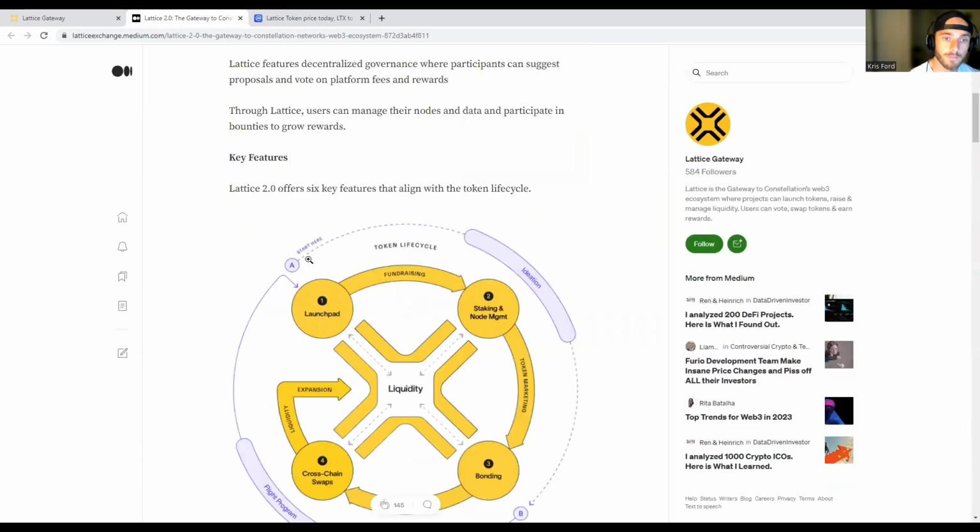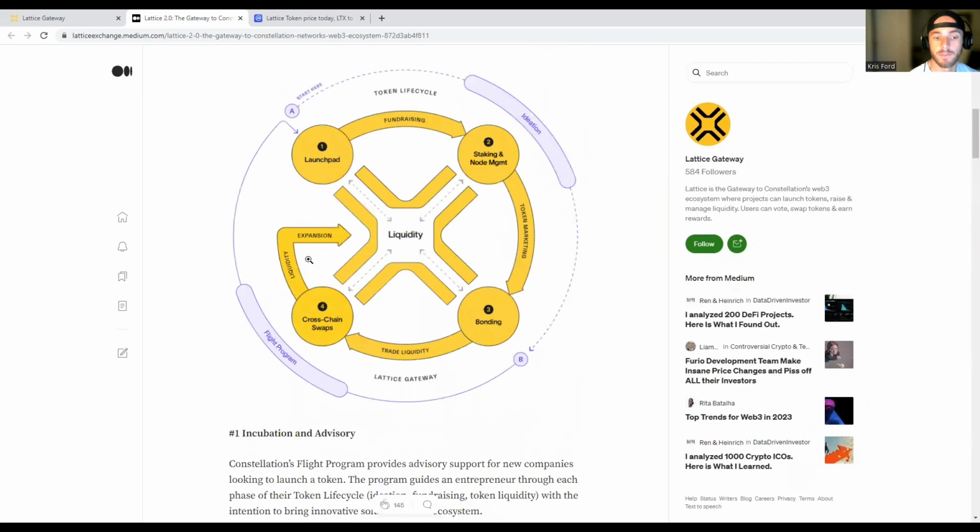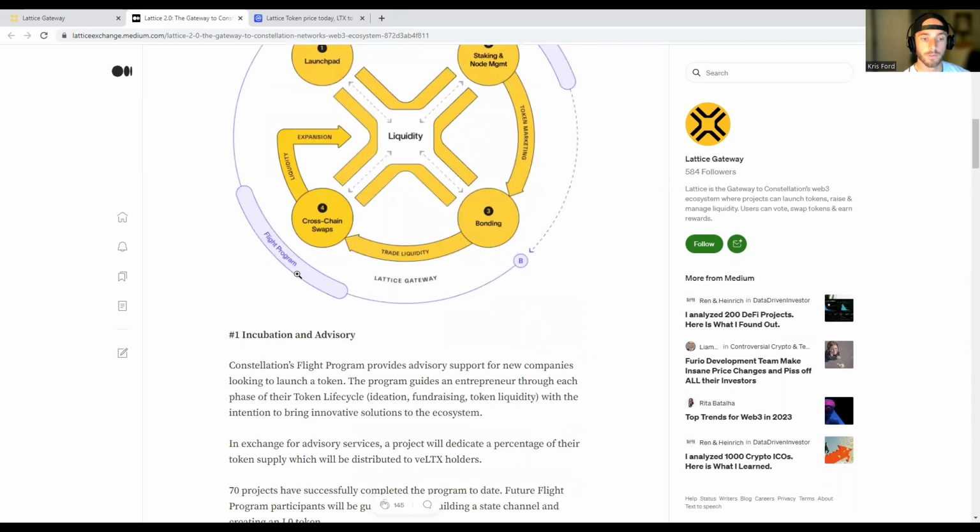So starting off, there are going to be 6 main features behind the Lattice token. And keep in mind, this is going to continue to develop. They're always going to come out with new and awesome utility. So the first one is incubation and advisory.